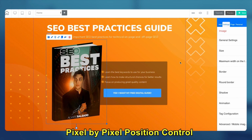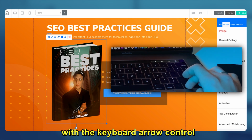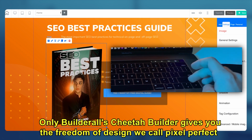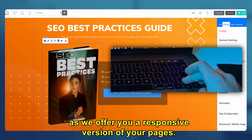Pixel by pixel position control. Build your pages and make your design perfect with the keyboard arrow control and adjust your elements pixel by pixel. Only Builderall's Cheetah Builder gives you the freedom of design we call pixel perfect.